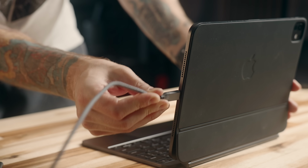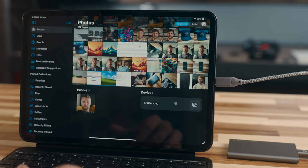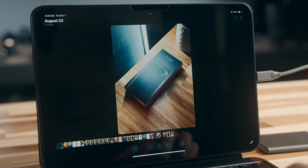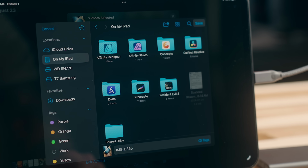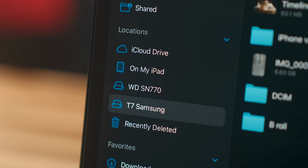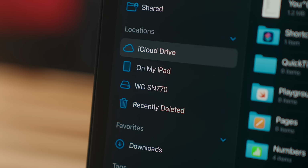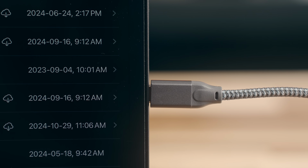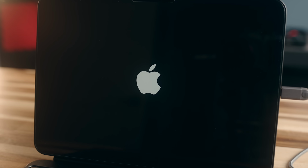Right now, say if I connect an external drive to my iPad, I can't see any pictures or videos that are on my device from the Files app, and they're just in Photos, which I do find a bit frustrating. Also, I've had this same bug in the Files app ever since the iPad Pro M4 came out, where sometimes I'll connect my external SSD and remove it, and then I'll plug it back in and it won't be recognized, and I'll have to restart the iPad for it to show up, so I'd really like to see that get cleaned up.